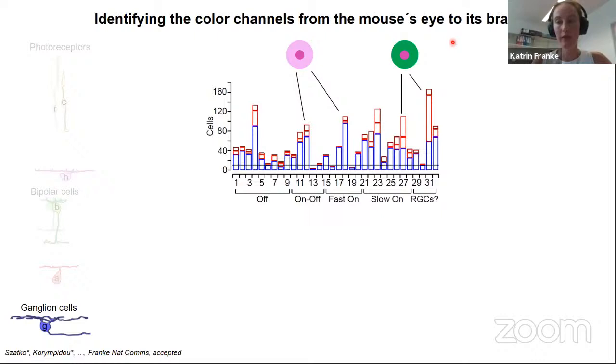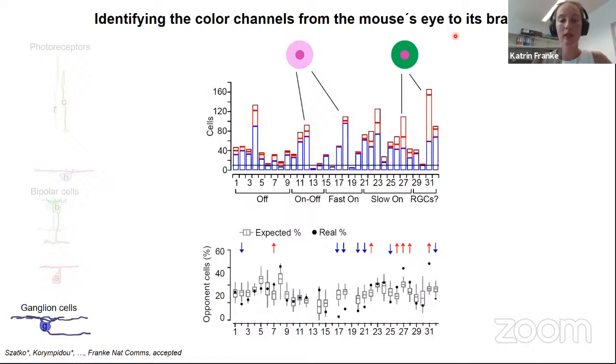To test that, we use the permutation test, and I will briefly explain it, but we can also go into detail later. We generated a distribution of expected percentages of color opponent cells given the center and surround chromatic preference, but shuffling the group labels. And then we compared this estimation to the raw data. So for example, group number 12, the box plot shows the distribution of expected percentages for cells that have very similar center surround preferences as the cell.